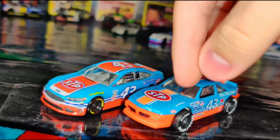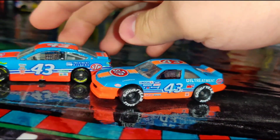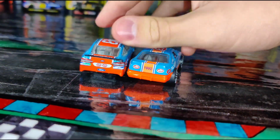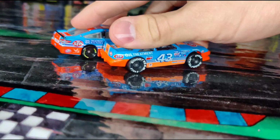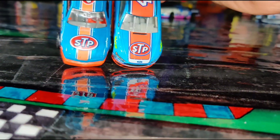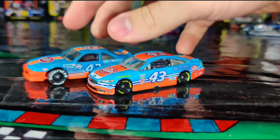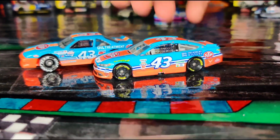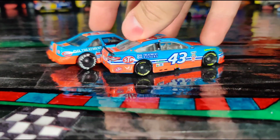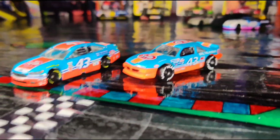Eric Amarola's throwback to, I'm pretty sure it's a throwback to this car, unless it is one that's very similar. Although, these are both very similar in the first place. I think maybe this one's just a different year. But it's a year close to this year, and it is very, very similar. So I think it's this one. I'm probably wrong, though. Let's be honest. But it's close enough. Still both very, very cool paint schemes. Cool to add another Richard Petty car to my collection.